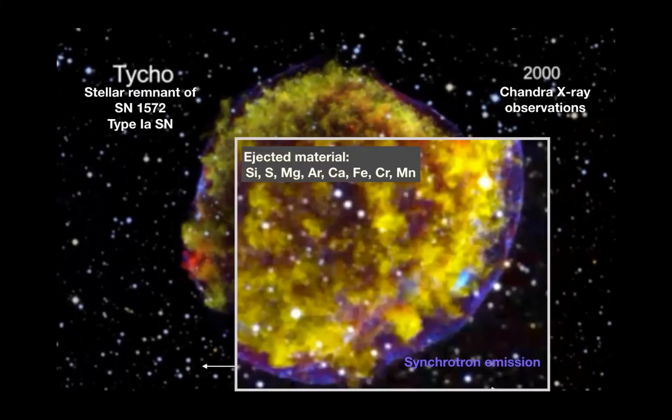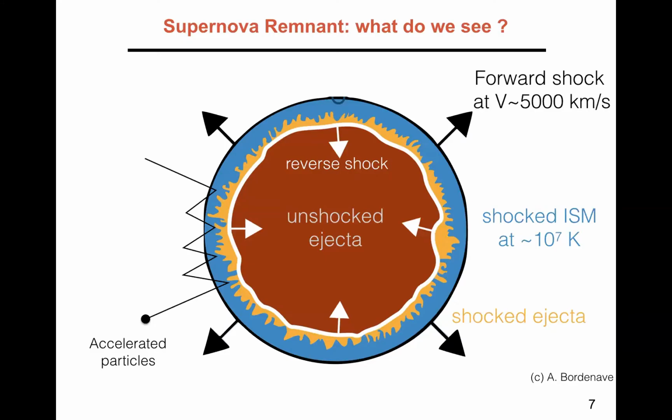What we see on that image is the ejecta distribution that is here, and we see different ejecta of different heavy elements like silicon, sulfur, iron, chromium, and manganese. And the blue rim that is here is the synchrotron emission of particles that are accelerated at the forward shock. With those objects, you get ideas of how the explosion proceeded, the mechanism of the explosion. You can see how the metals are distributed in the galaxy, and those objects are also important in terms of cosmic ray acceleration.